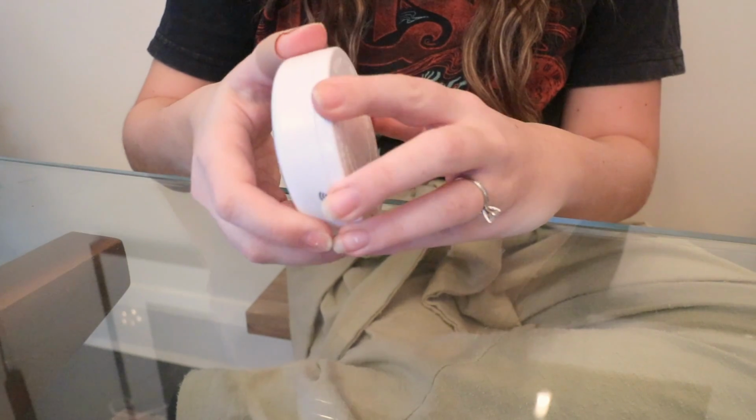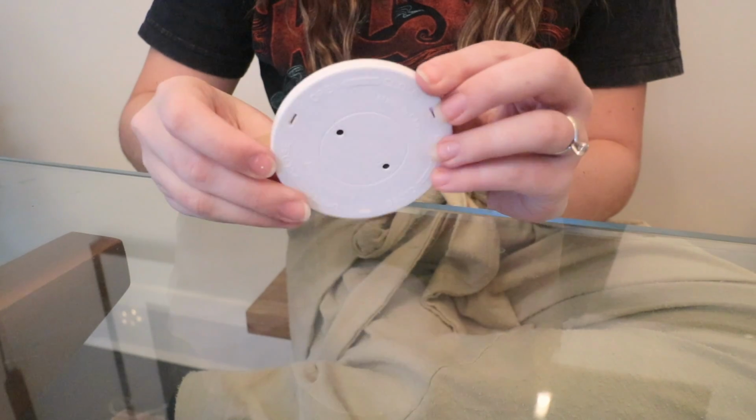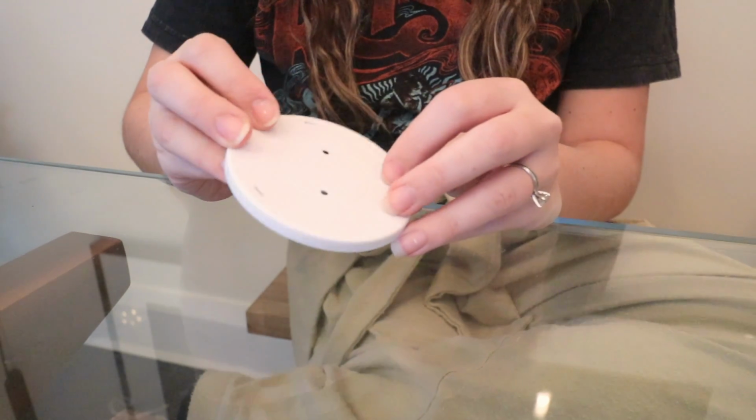So on the back of the light, it comes with this little plate that you're meant to screw into wherever you're putting the light, like your closet or whatever. You can take this plate and literally glue it to the inside of the light, but because I really like these lights and there is a chance that down the road I want to use them as an actual corded light, I don't want to get it all gluey in there.